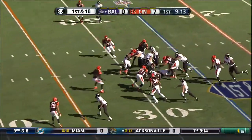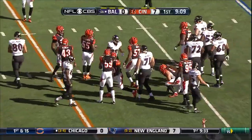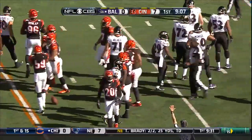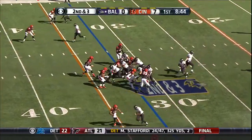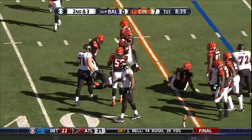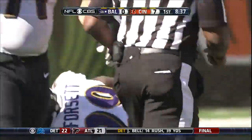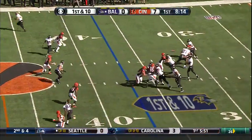This is Forsett, and Forsett finding room on the left side, out to about the 32-yard line. The Bengals on defense. 2nd and 3. Forsett again. And across the 35 to about the 36-yard line, and that's enough for another Ravens first down. Right up the middle. Flacco to throw. Over the middle.